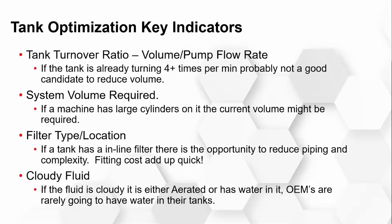So you walk into a customer and they're not sure if tank optimization is right for them. These are the key tank utilization indicators that we look for. The first one we look at is tank turnover ratio, which is your pump volume or your max return flow rate versus the volume of your current reservoir. If the tank's already turning 4+ times a minute, probably not a good candidate to reduce volume.